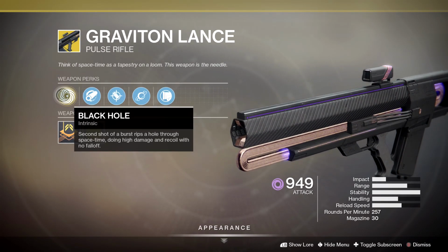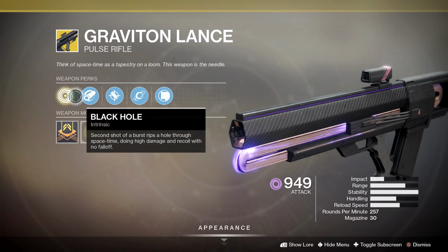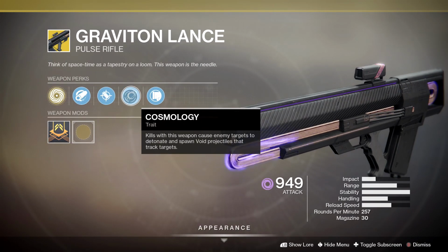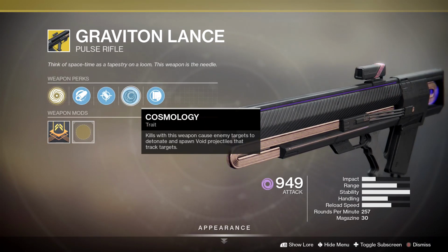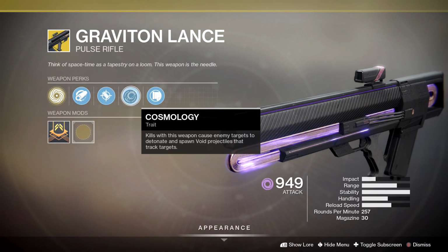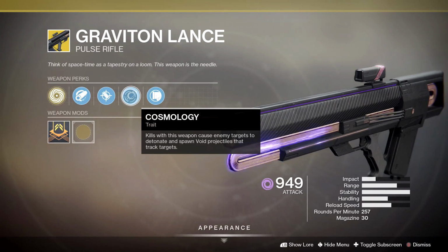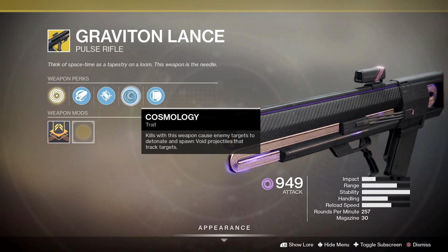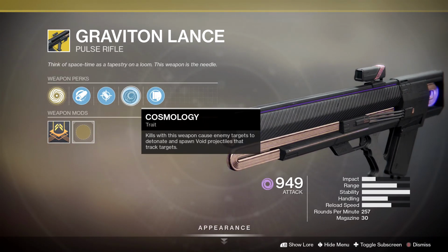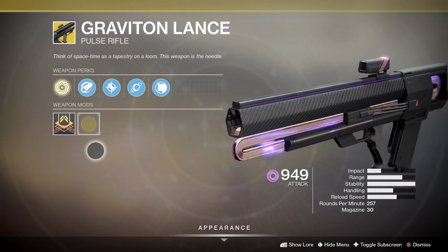This thing in itself is honestly beastly, with its secondary intrinsic perk being called Cosmology. Kills with this weapon cause enemy targets to detonate and spawn void projectiles that track targets. In other words, this thing is, well, a mini Nova Bomb type thing that acts as if it's more powerful than most Nova Bombs, considering that this thing in itself is really freaking beastly. I will honestly say that I really like this thing.